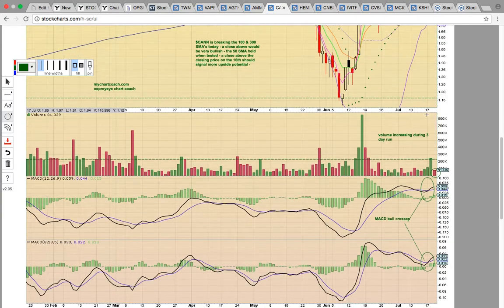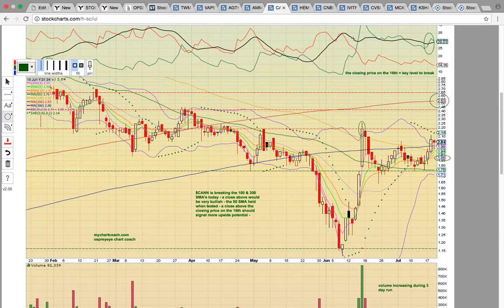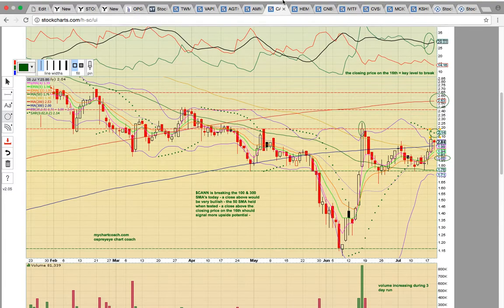So yeah, keep an eye on this play. There are recent bullish crossovers. The chart is heating up. Notice that the green dots here are at 214 right now. So when the share price hits that level, the green dots are going to flip below the candles.